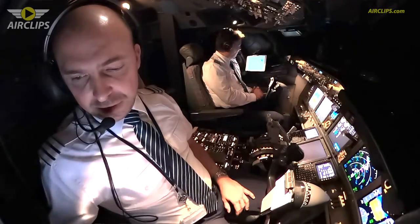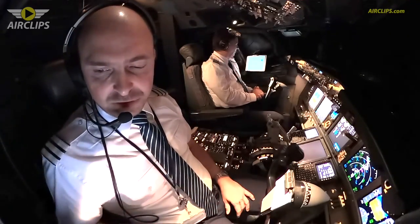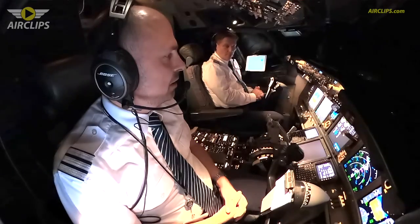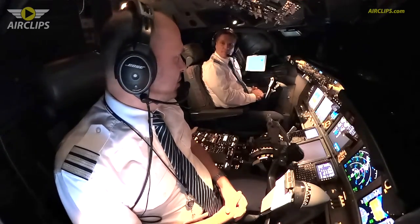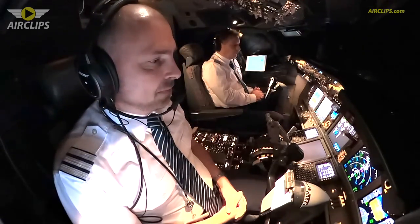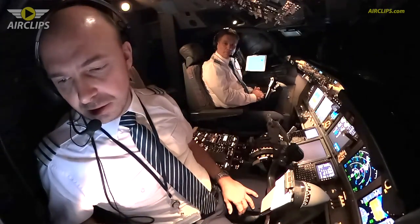ILS approach, use of automation. So expect a vector for the final track, and I use the autoflight system all the way until intercept. Maybe disengage the autopilot at that point and then fly the ILS manually. There's nothing against it tonight.